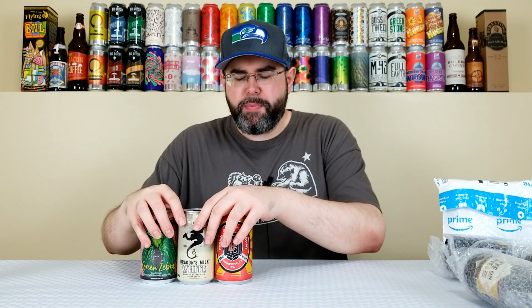One from Founders. This is Green Zebra, a Gose-style ale brewed with watermelon and sea salt. Now, I've had this one before, 4.6% alcohol by volume, 10 IBUs. I've had this one before, and I really remember enjoying it as far as the watermelon character. I remember it being pretty authentic, not like watermelon Jolly Ranchers, the candied vibe.